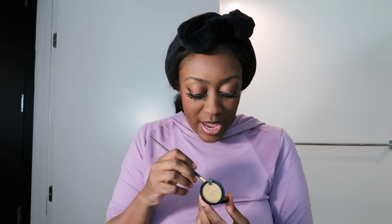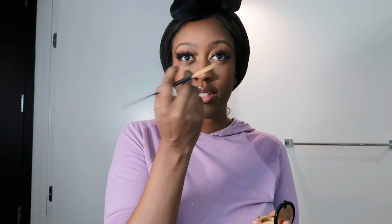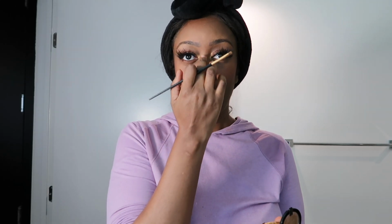Ugh. I have hit pan because it all fell out. So I literally just go around the edges, and I'm gonna use this until I literally can't anymore. Ugh. And I just love putting this in the corners, and it brightens it up. Okay, so then I add a little bit more blush because I'm gonna be on camera and I wanna make sure I have color in my face.